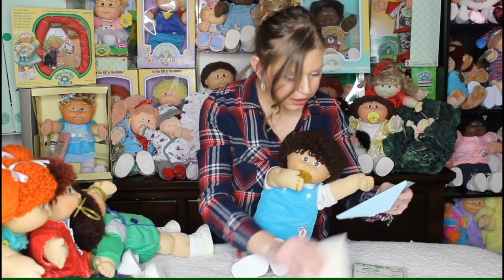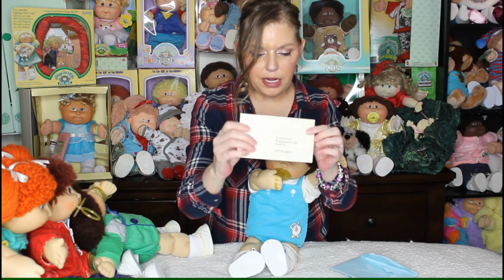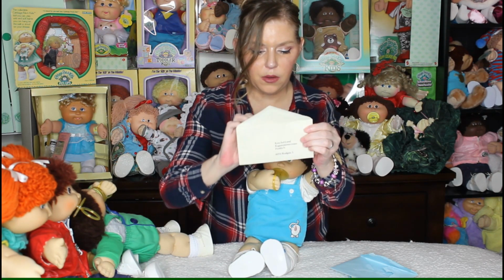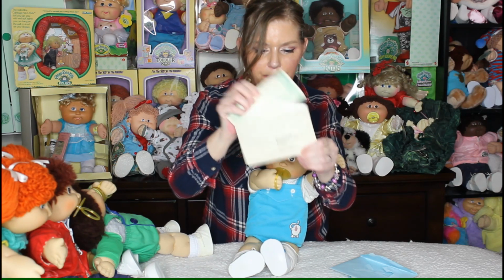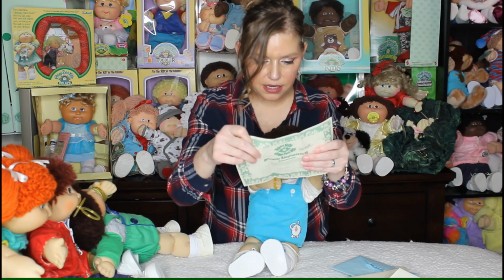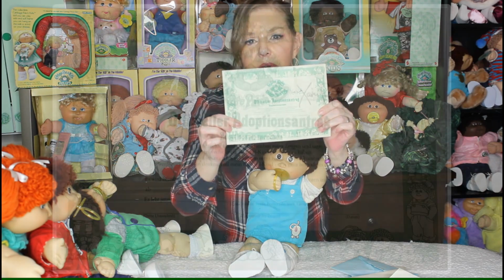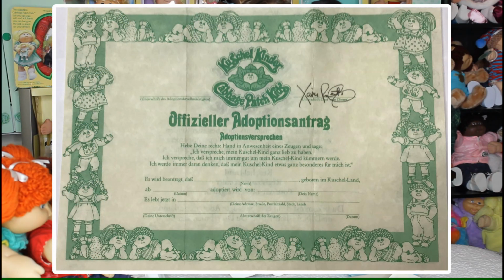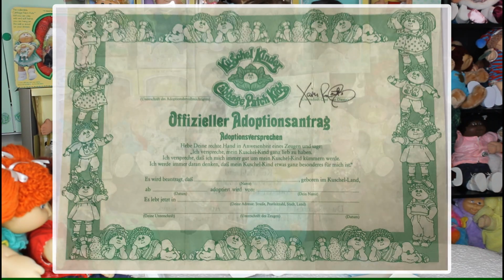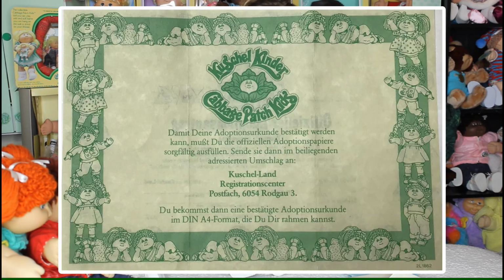Now the Kushno Kinders are a little different, and I don't quite understand this whole process of this paperwork. I have two of these and they both look exactly the same. There's no name on it or anything. So I'm assuming that you were supposed to just fill it in. Give your kid a name. And two of them so far that I found were just like this. And that's what the other side looks like.